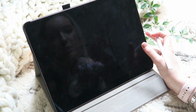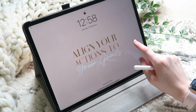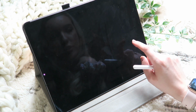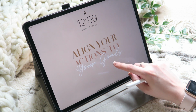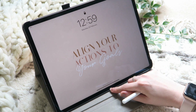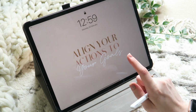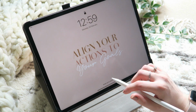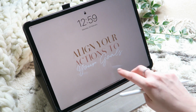So let's have a delve into the iPad, shall we? So let's take a look into my iPad. So this is my home screen, and I absolutely love it. I actually created this the other day using Adobe Illustrator, and that was on my computer rather than the iPad, but I'm pretty sure they do Adobe Illustrator now for the iPad. It is something that I'm yet to delve into because I love it on the computer. Yeah, it just says align your actions to your goals, and I just think that's so true. You should definitely align your actions to your goals, and it will help you keep on track.